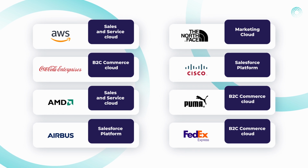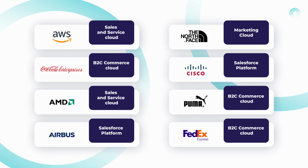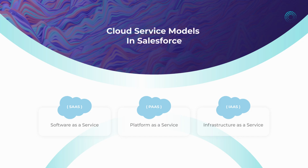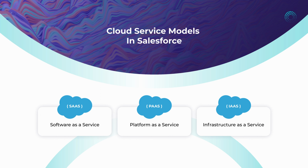Let's dive deep into what key features Salesforce offers that make it so widely used and what it offers to us. Speaking about Salesforce as a powerful tool for solving almost any business request, it is a versatile solution that encompasses not just the fundamental cloud service models of software as a service, platform as a service, and infrastructure as a service, but also goes beyond these boundaries. Within the Salesforce ecosystem, businesses can develop, customize, and deploy applications, access pre-built software applications, and rely on a secure and scalable infrastructure. Here's how they are presented in Salesforce.